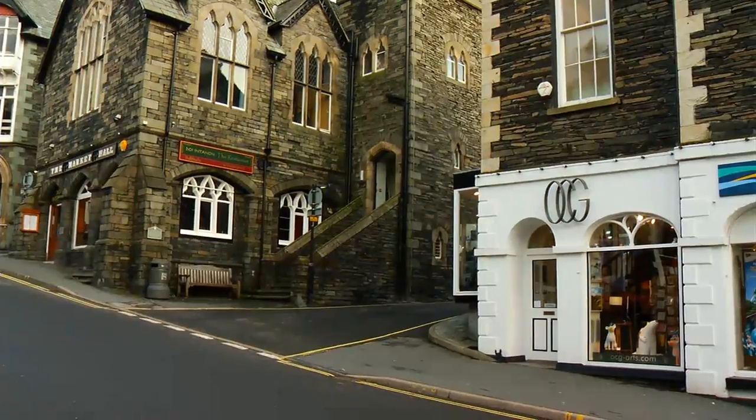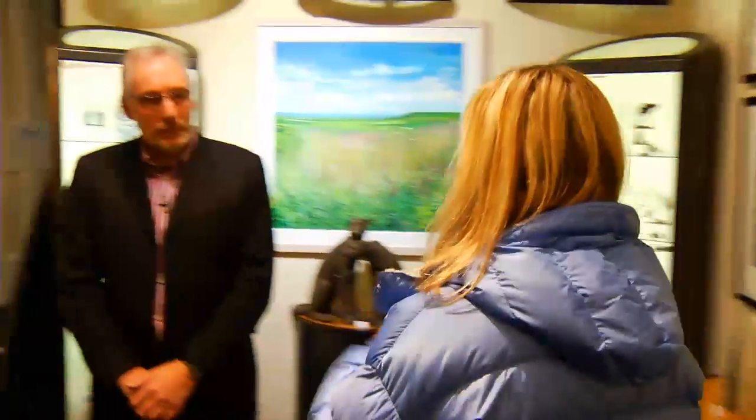Many years ago, this was the old courthouse in Ambleside, but for some time now it's been a gallery and it's run by Andrew. Andrew, tell us a little bit about how you got here, how long you've been here. Well, we've actually had the gallery for 17 years. The building was in a bit of a state when we came into it, so we just opened the bottom half first, and for 2 years, we did the work upstairs.